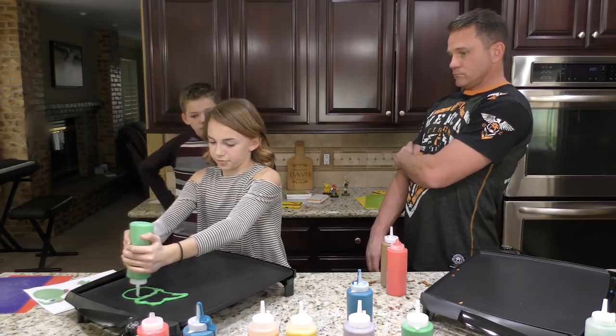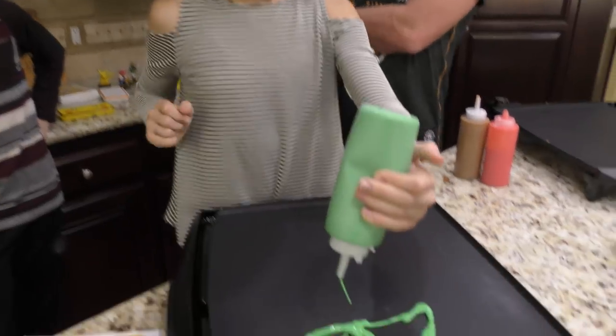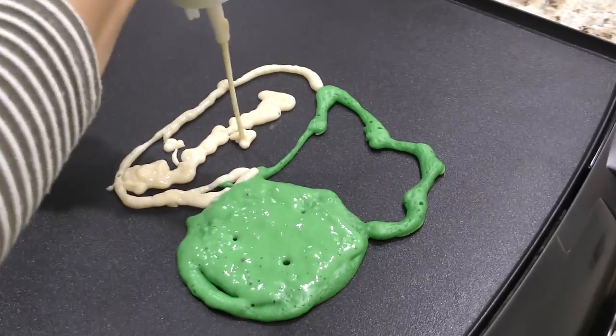Yoshi's got a really big nose. That's what makes him so adorable. Obviously. He can flutter, which means he can fly.